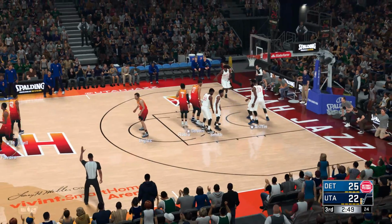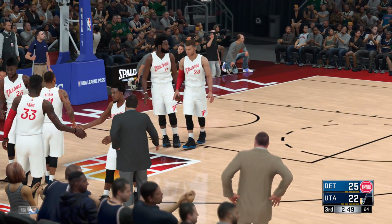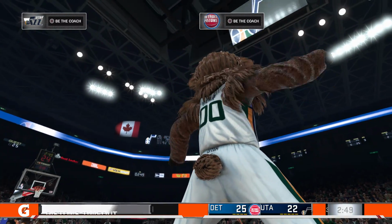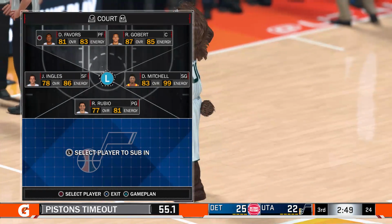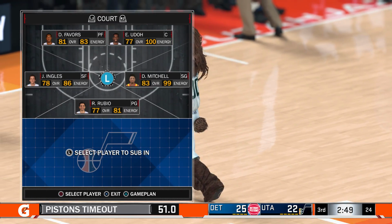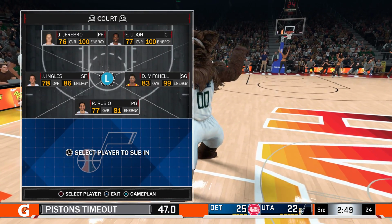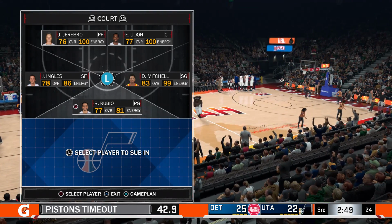This is one of the purest point guards to come around in quite some time. He is, Rubio, the ultimate distributor. Now a timeout called by Detroit. And Ricky Rubio, known mostly for his ability to pass it and create opportunities for teammates, but I think he's an underrated defender at that point guard spot, and maybe he doesn't get the credit he deserves defensively.